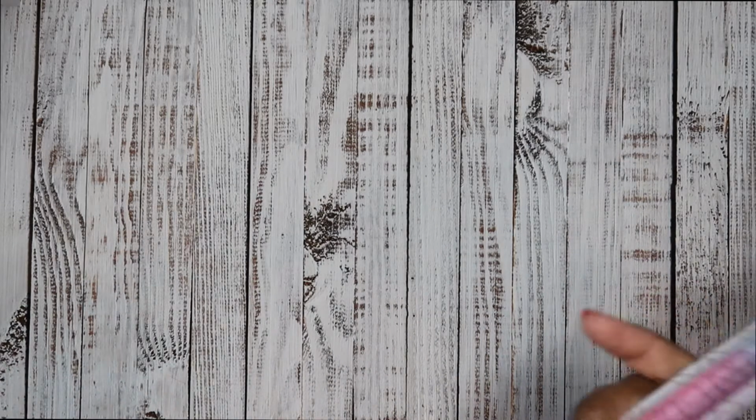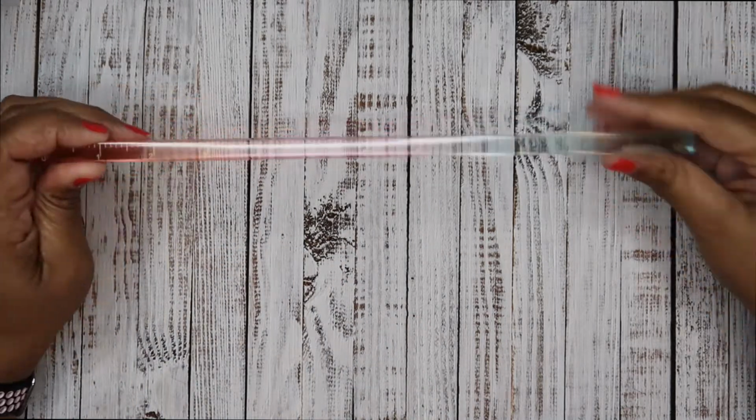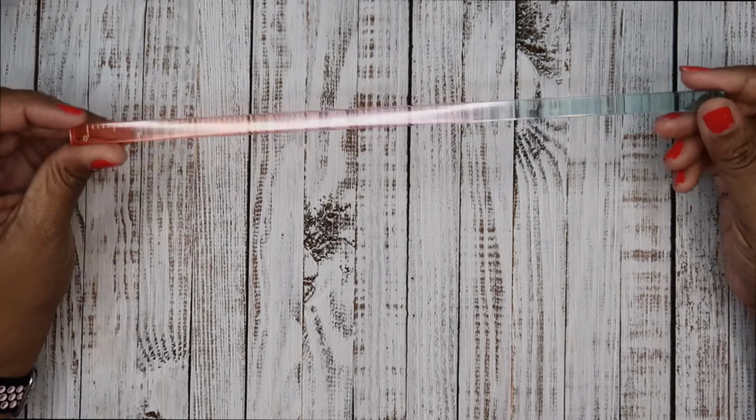Okay, you guys. I like this. This right here. When I saw this, I was like, oh my goodness. Thank you, thank you, thank you. I actually like this. And it wouldn't be back to school if you did not have a ruler. You gotta have a ruler. You gotta measure stuff. Math, math, math. And this ruler is going to be $10. This is the colorful prism ruler.